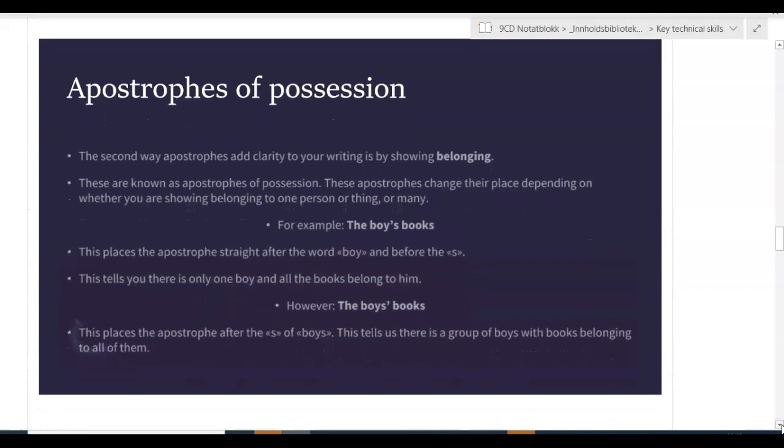Apostrophes of possession. Okay, so possession is when something belongs to someone. You have something in your possession. It belongs to you. You own it, and you're holding it, right? So the second way apostrophes add clarity to your writing is by showing belonging. And these are used a little differently. These are known as apostrophes of possession. And they change their place depending on whether you're showing belonging to one person or thing or many.